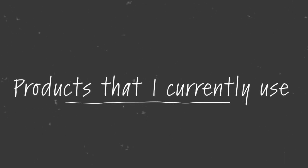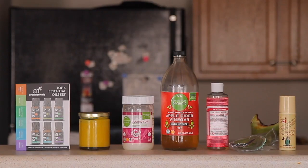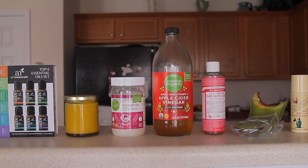So the products that I use currently are shea butter, Dr. Bronner's soap, and a soap called Natural Par. This is the soap I was talking about, if you were looking for a soap that wasn't so rough on your skin besides black soap, this is something that you can use too. I use essential oils in my shea butter. I use black seed oil externally in my shea butter, and internally I may make it with some tea. I use coconut oil inside of my shea butter, and I also use a natural deodorant.